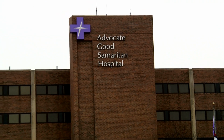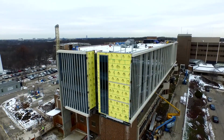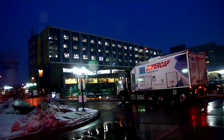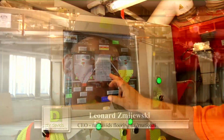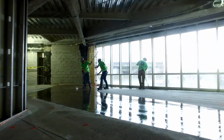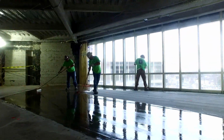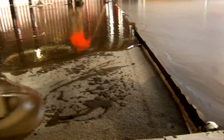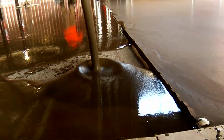Today we're here with SuperCap, pouring about 14,000 feet at Good Sam Hospital in Downers Grove, Illinois. SuperCap as a delivery system is truly an amazing system. And it really is amazing technology as far as how it works, what it does, what it brings to the construction industry is revolutionary. It allows us to come into an area, give a customer a good flat floor at a reasonable cost, and do it with that condensed construction schedule.